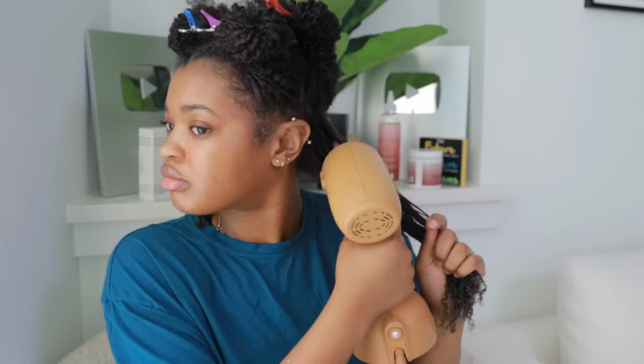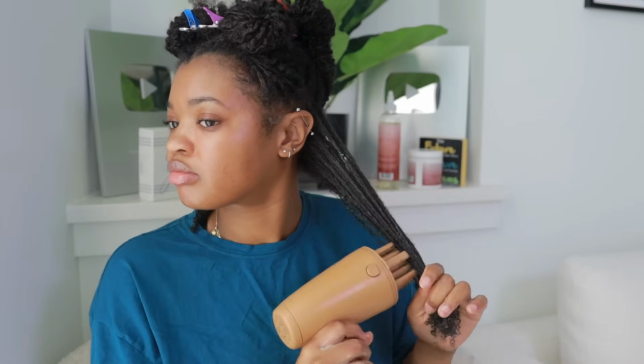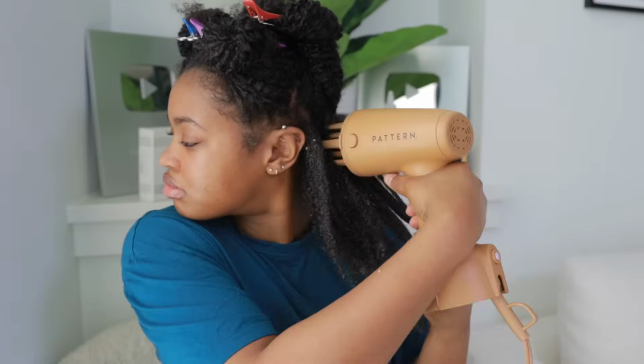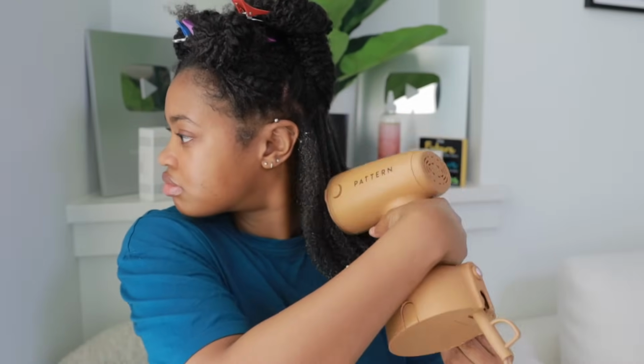But I was actually surprised at how hydrating the conditioner was. I actually really liked it. I was very skeptical. I thought, because this is a strengthening line, it was going to be more on the protein focused side. It's not the most hydrating conditioner I've used, but it was very hydrating, and I was actually shocked. So I was happy about that.